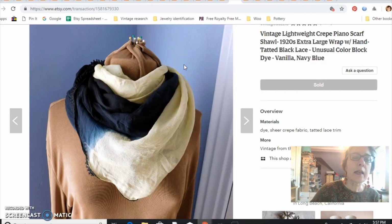And this is a crepe piano scarf or shawl from the 1920s, and this came from my sister-in-law, so I paid nothing for this. And where is it? Oh, sold for $68.